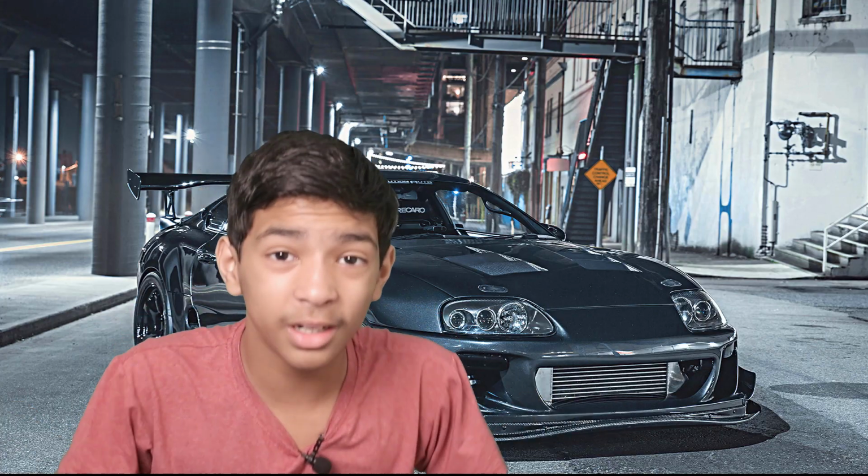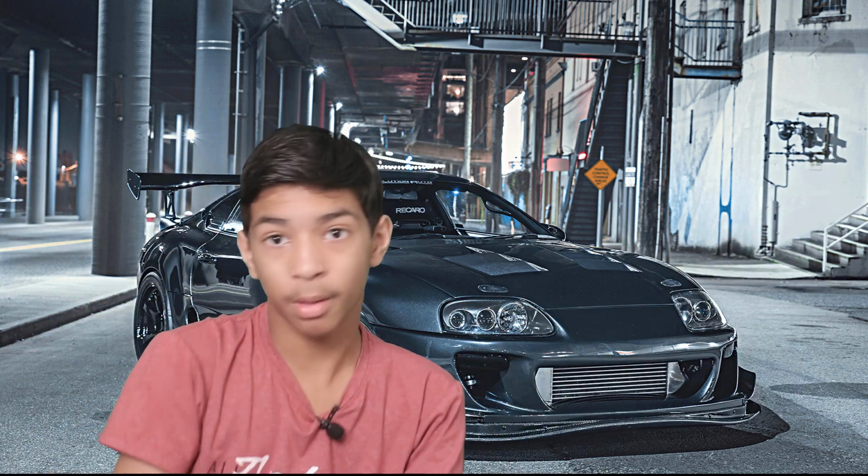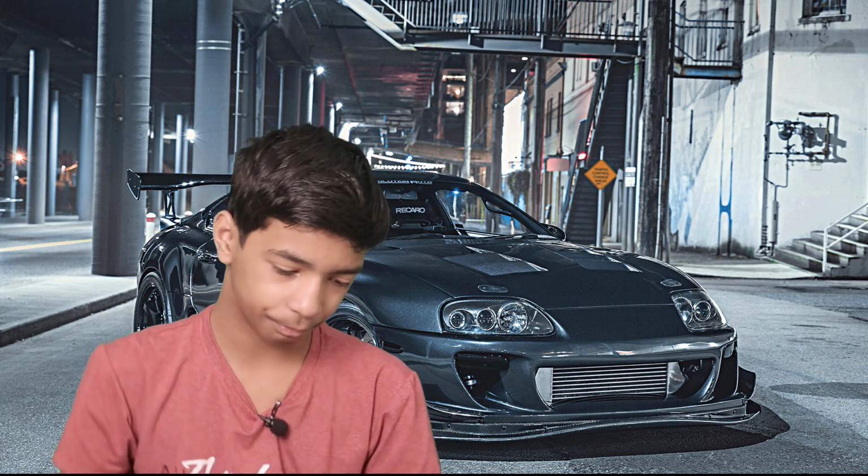This next car on our list is, yeah, you guessed it, the Toyota Supra. It is crazy cool, and I'll tell you why. Because completely bone stock it comes with its 2JZ or the 2JZ-GTE. The GTE makes 276 horsepower, so 280 like that, yeah.